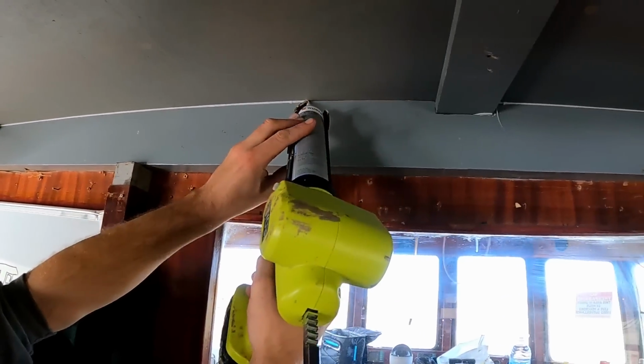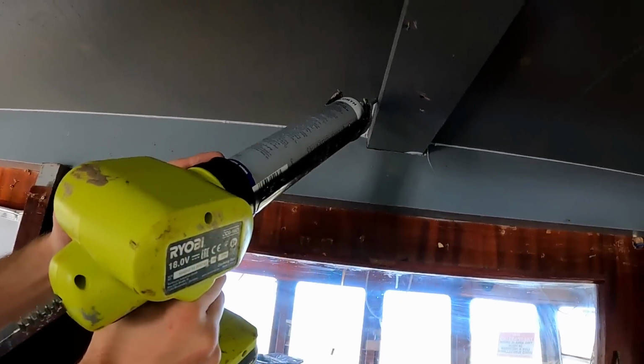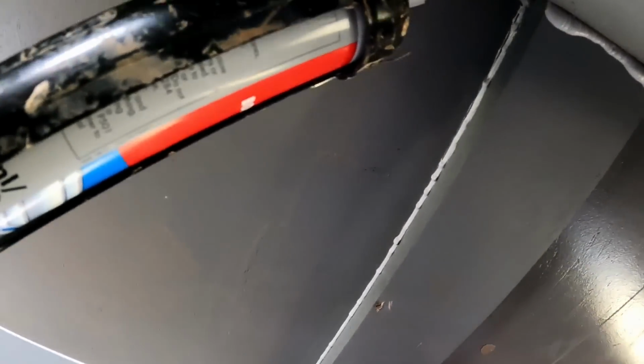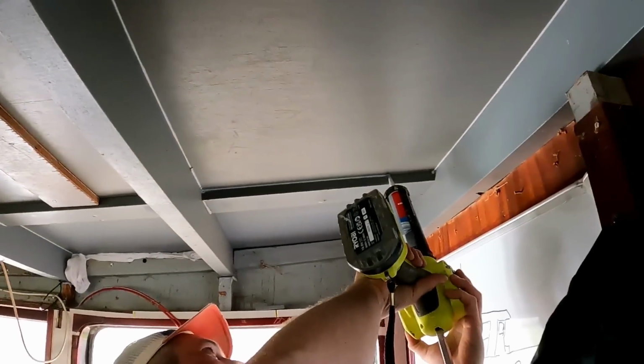I've done this before, haven't I? Wow. What do you think of that gun? That's great. Saves you pumping with your hand. You can actually get it dead even. Well, he can, anyway, I can't. It just comes out at the same rate continuously, the same rate for the whole tube. There you are. Well done.